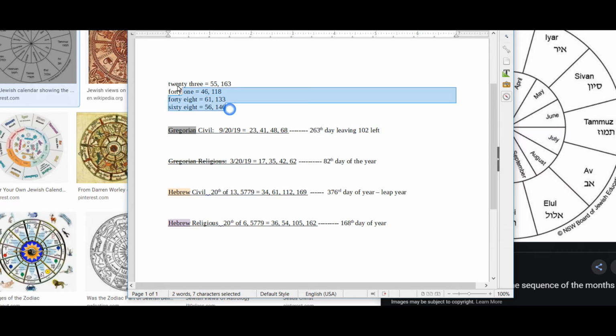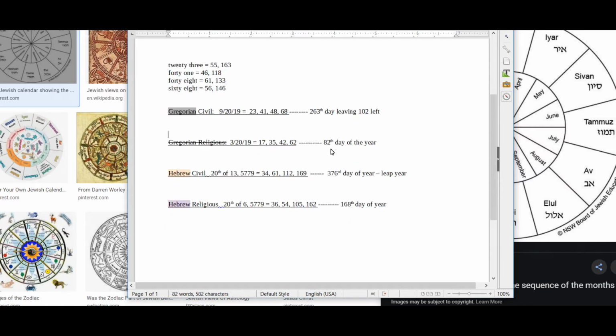And then the top here is the Gematria for these numbers right here, just in the first two ciphers. We're going to skip this part for right now. This is the calendar I made up. I call it the Gregorian religious calendar. This is the second secret hidden calendar that no one knows about. It holds the secret truth.